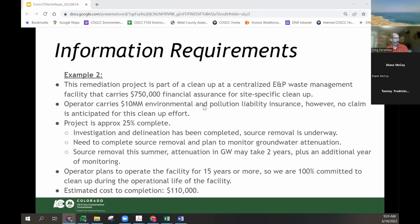Here's another example. Remediation project is part of a cleanup at a centralized E&P waste management facility that carries $750,000 financial assurance specifically for site-specific cleanup. Operator carries $10 million of environmental and pollution liability. However, they still don't anticipate a claim for the project here.